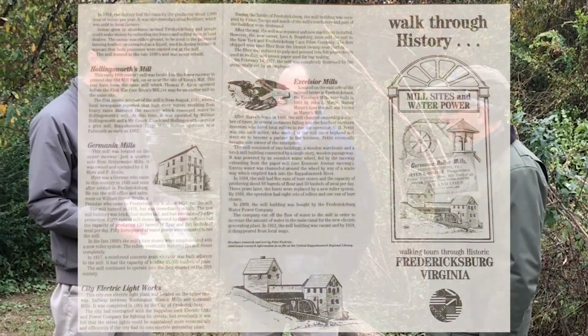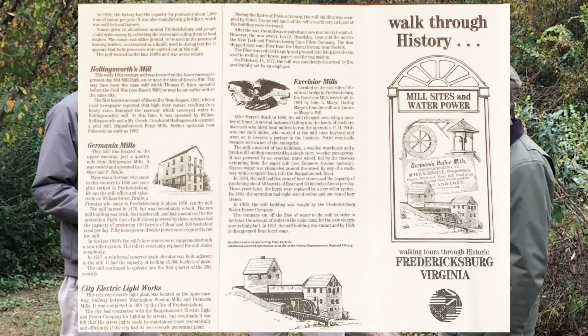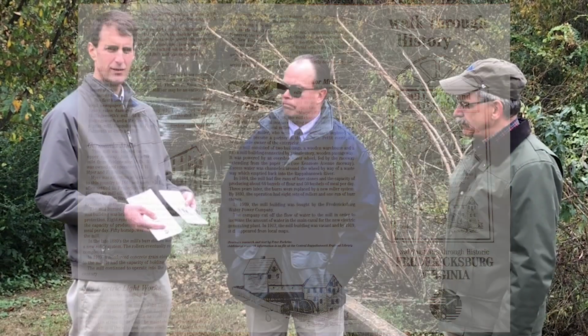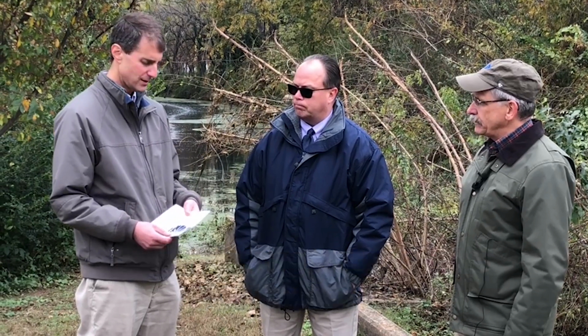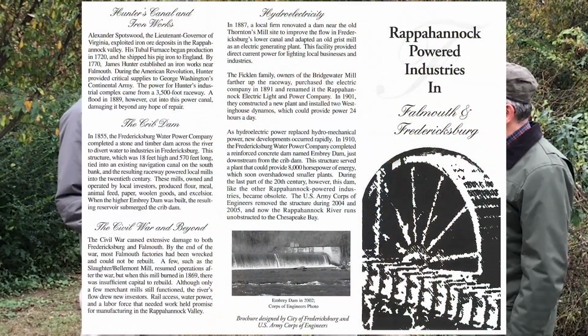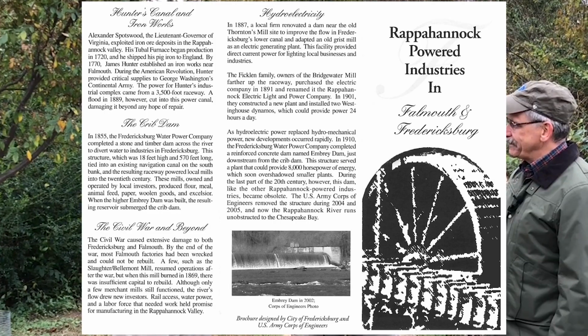You can find at the visitor center, we've got a couple of brochures that cover some of the material that Eric was talking about, the history of the mills and hydroelectric power, et cetera, in Fredericksburg. So drop by the visitor center and pick up one of these brochures. Come out to our canal trail and see it for yourself.